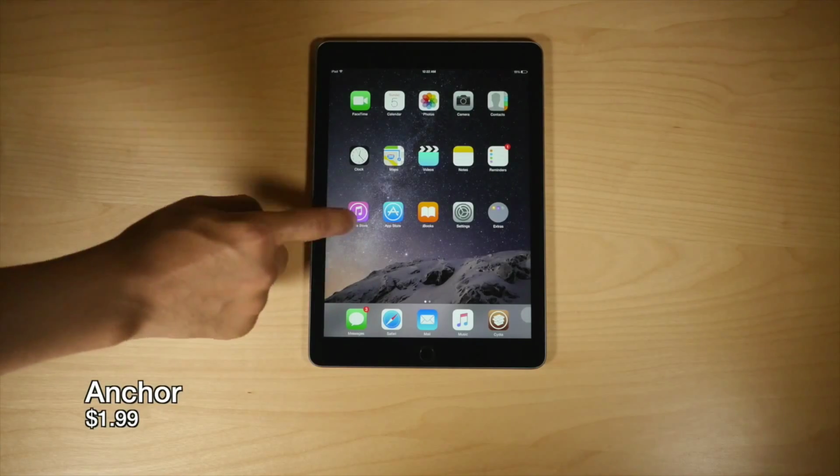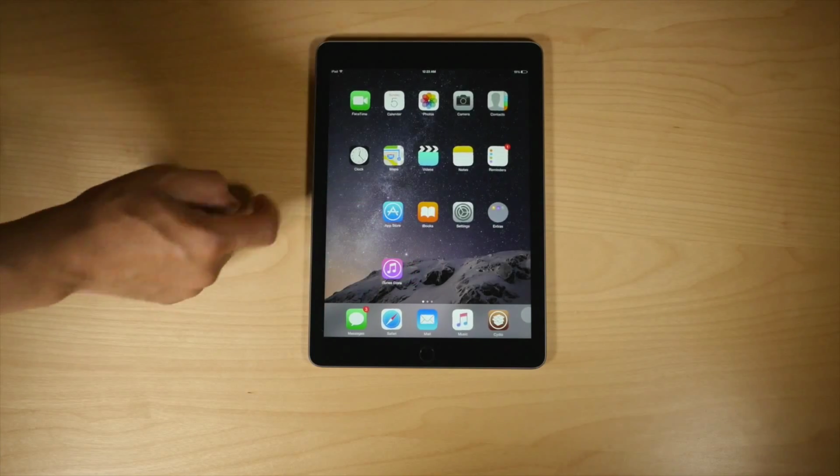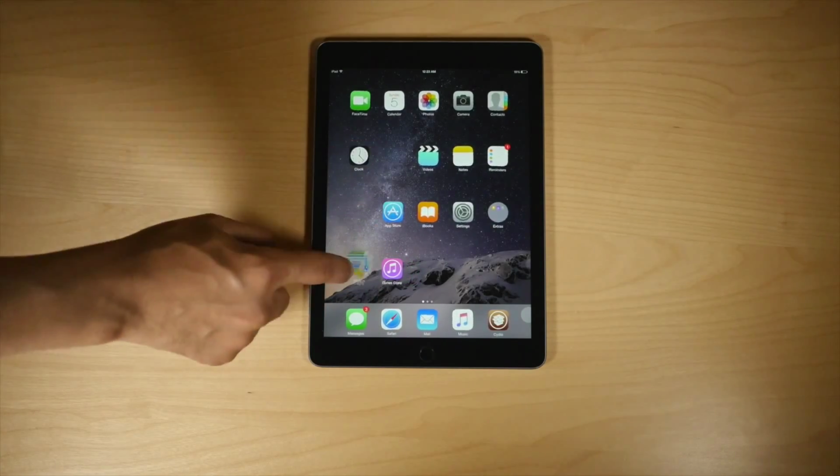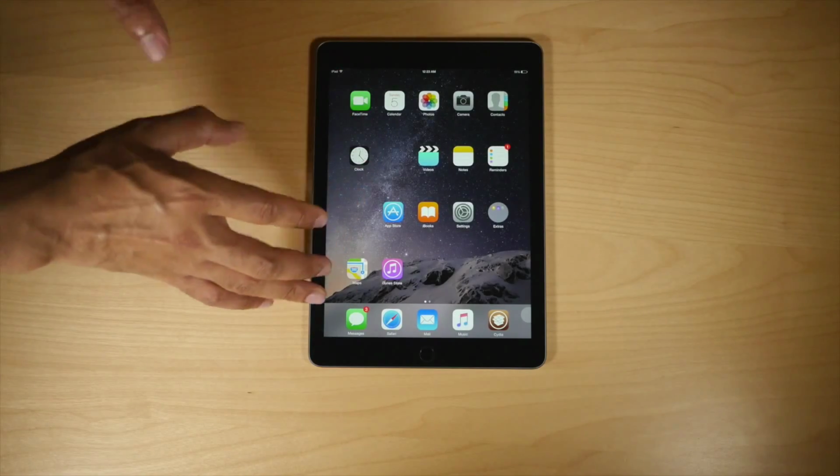Anchor is another tweak that we covered previously, but on the iPad it makes tons of sense. Being able to lock your icons down in specific places without them automatically adjusting is just great.